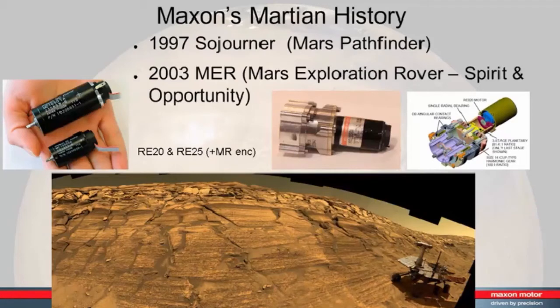And there were 2 motor types in there. Almost the entire rover used these 2 different Maxon motors, the RE20 or RE25, where the numbers refer to the diameter in millimeters, and the RE just means rare earth permanent magnets. So both of them are brushed motors. And as I think most people have heard, Opportunity is still driving around close to 15 years later after landing. It's covered over 40 kilometers.